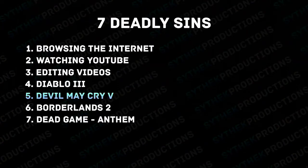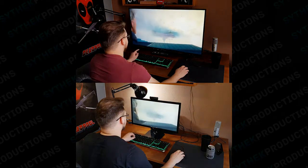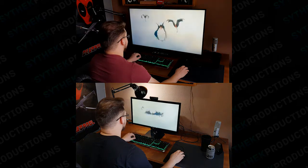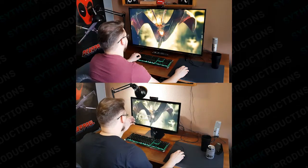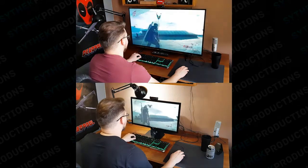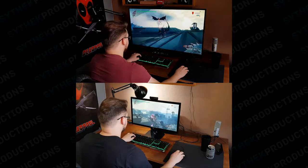Next up is Devil May Cry 5. So Devil May Cry 5 on a 40-inch TV looks absolutely fantastic. Too bad the delay persists in this game as well. Of course, it's due to the TV. When playing on the TV, it felt like I forgot how to play the game itself. It felt as if my key presses didn't even register correctly some of the times.